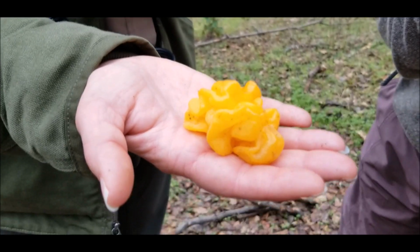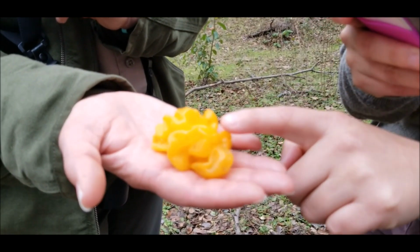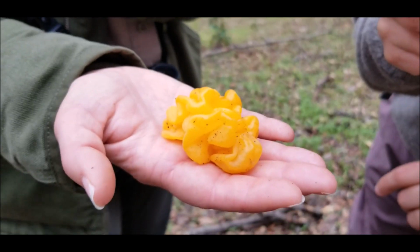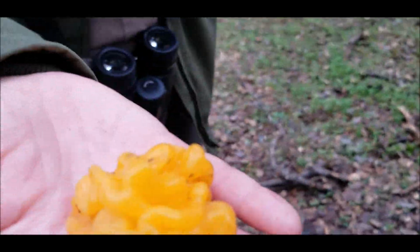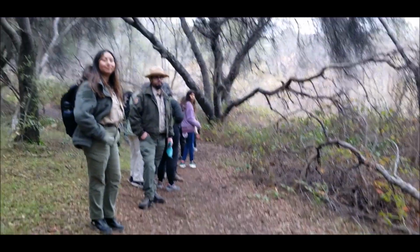You can eat that? It's kind of like the seaweed, but you wouldn't want to eat the mushroom. No, not like that. I wouldn't want to eat it, so you need to be washed. To be fair, you can eat anything at least once. It's true. Don't advertise. It looks like a little brain.